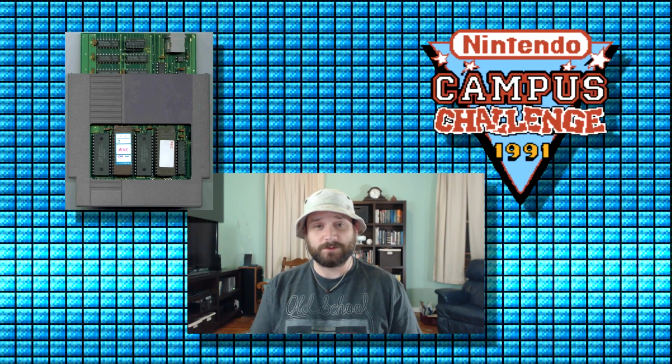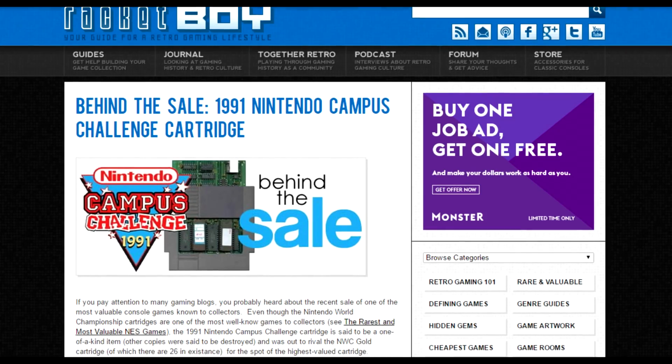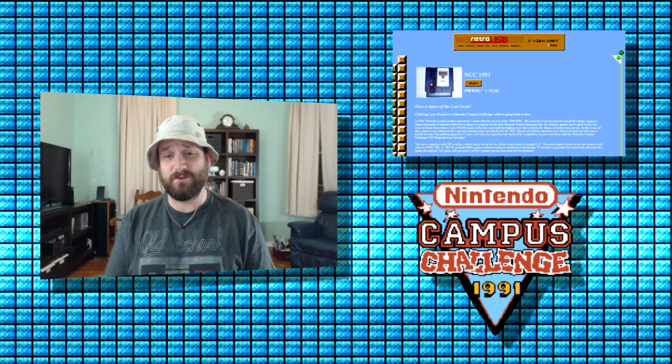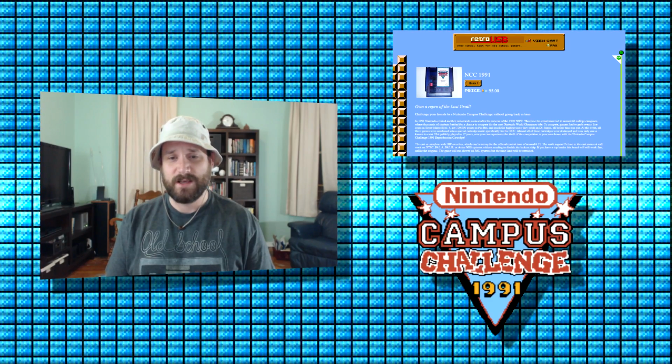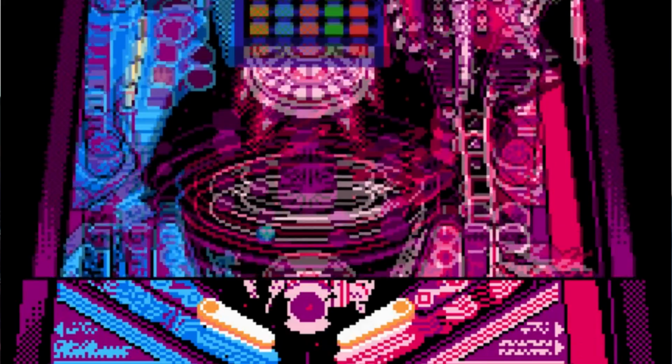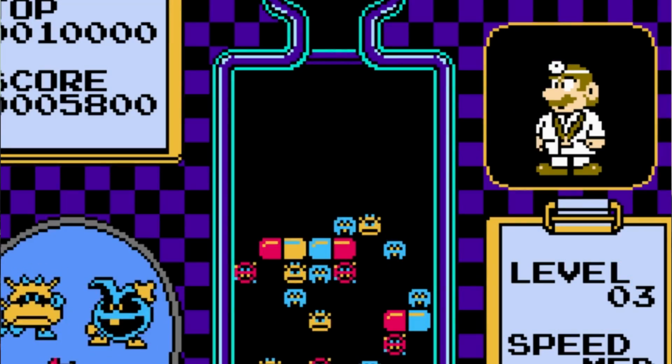There is only one known original cartridge in existence, which was found by a man named Rob Walters in 2006 at a garage sale. It's since been sold twice. If you want to play this game, you're going to have to buy a reproduction card that goes for about $95. I searched online for a ROM, but I was unable to find one. All the footage you'll see is from the original games rather than the competition card.